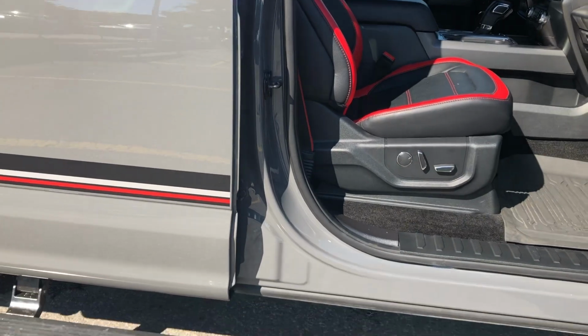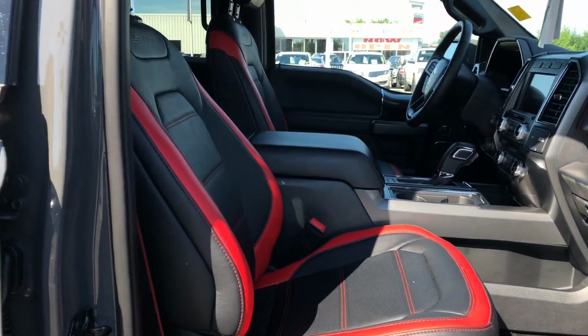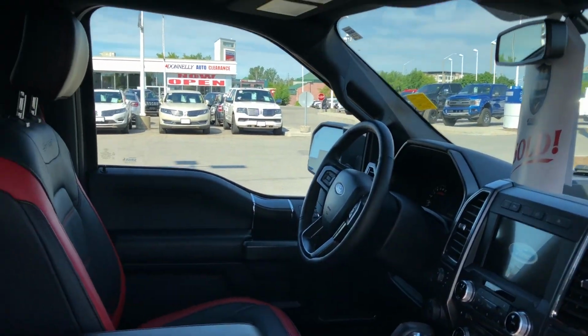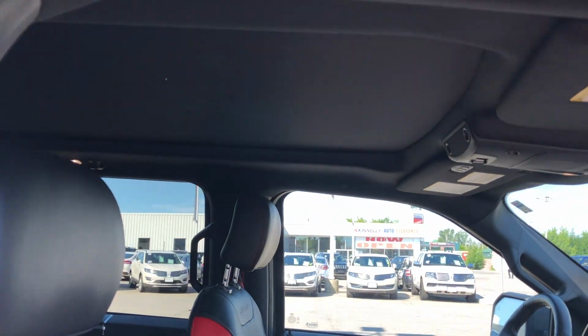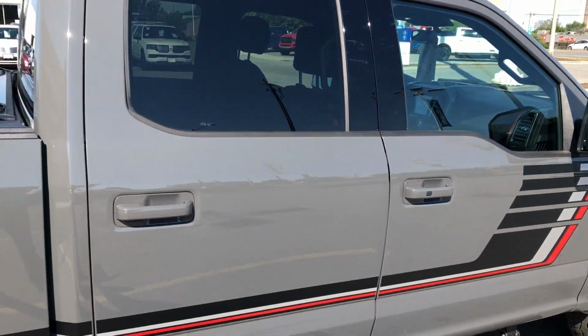We've got the power deploying running boards on this one, so as soon as you open up the door, it goes ahead and drops down for you. We've got the red accents on the seats. We've got the Sync 3. We've got the twin panel moonroof, which is all closed up right now because it's a pretty sunny day. So again, to keep those greenhouse gas effects out, you just close that guy up.